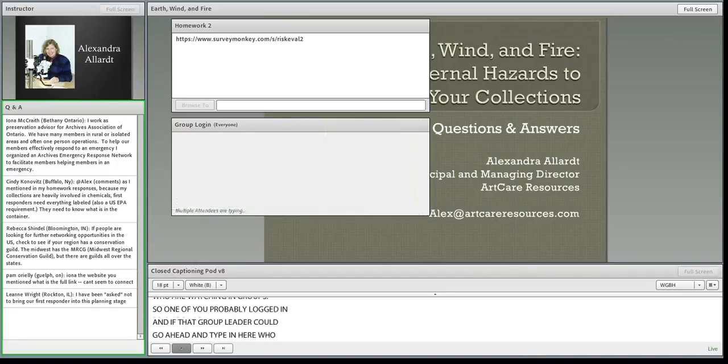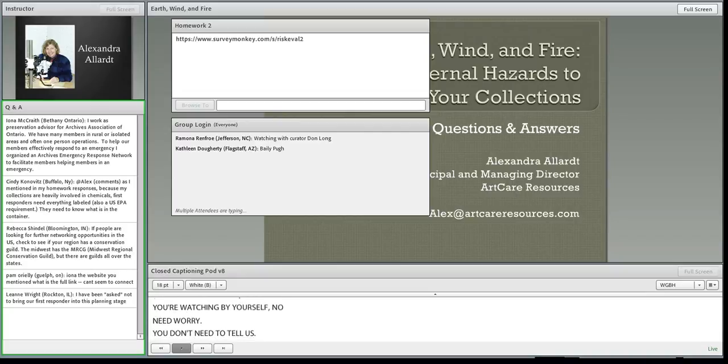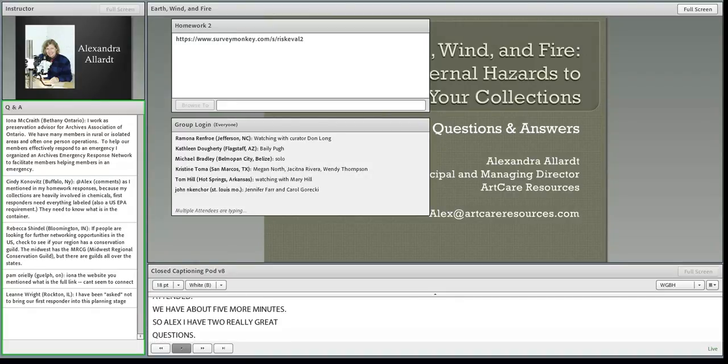Alex, I have two really great questions. One is from Susan. She's curious, as they start to plan their disaster plan, it looks like they should probably involve their building manager. She says they rent space in a large office building. Would you recommend that as they start working on their emergency plan?